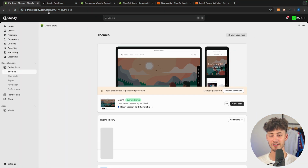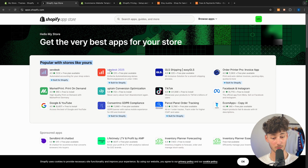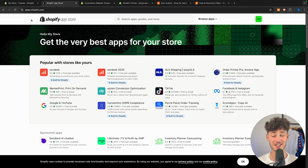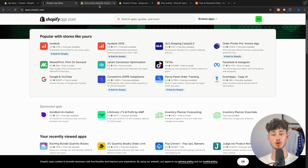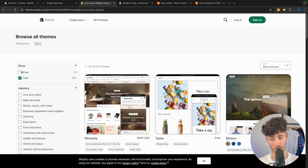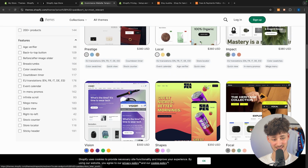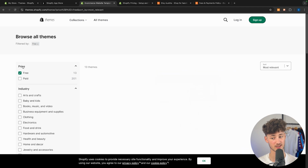Some other upsides of Shopify are that they have a Shopify app store, meaning that you can customize your store completely to your liking. You can add TikTok, Parcel Panel order tracking, and essentially any app that you want, like upsells, chatbots, Facebook Pixel, TikTok Pixel, and so on. Shopify also offers e-commerce website themes, meaning that you can use any of the free themes right here to get started, or you can opt for a paid theme, which is going to start somewhere at $300. These are usually great for more established, branded, premium stores. Generally speaking, the free themes are perfectly fine to get started with.